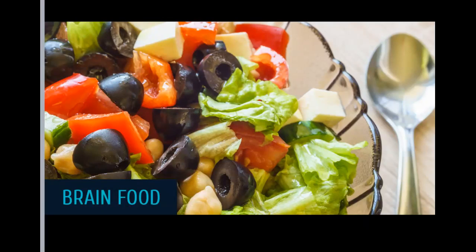Replace your synthetic butter with grass-fed butter and healthy fats such as coconut oil. Reduce your red meat intake, and if you do eat red meat, make sure that it's grass-fed. Use herbs for flavoring your food, and use Celtic salt, not your table salt, okay? Table salt is very bad for you. Use Celtic salt. Eat fish, wild-caught fish, at least twice a week, and good fish like salmon, the albacore, tuna, mackerel, or sardines.